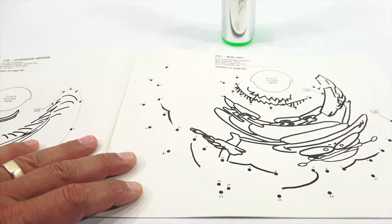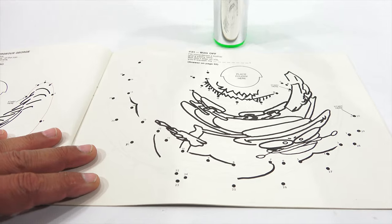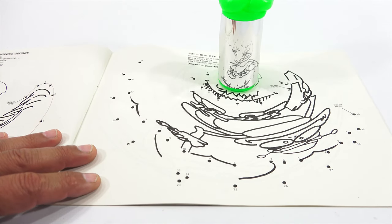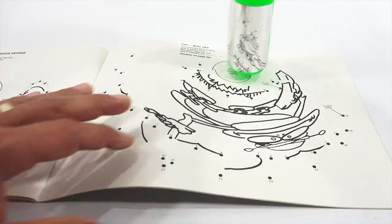Bug off. I'm considered a bother and a pesky fella. But don't step on me. You'll squash my... Oh, it's a bug. It's like a centipede or a caterpillar.